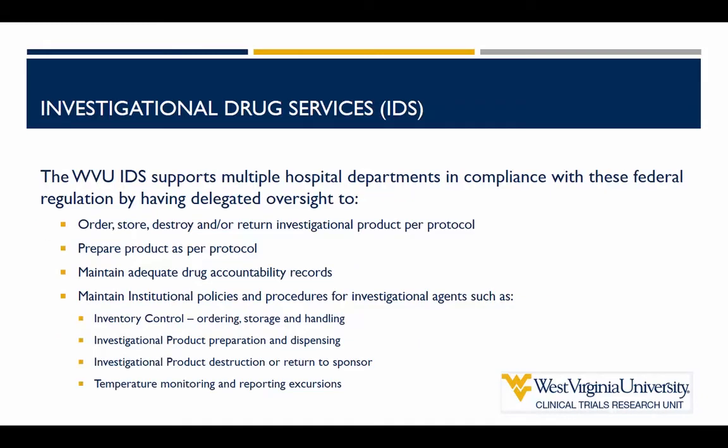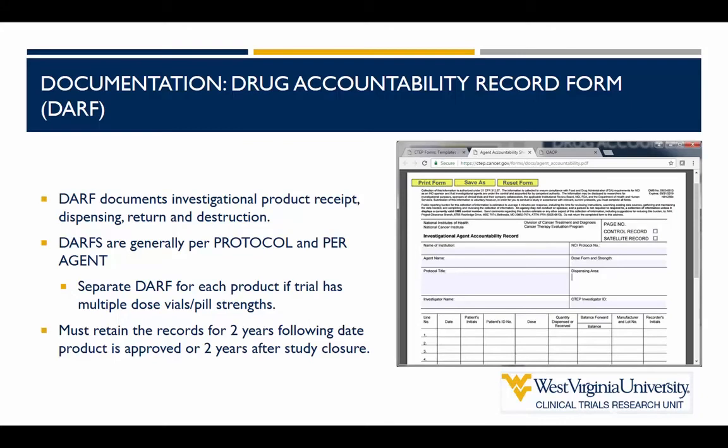Investigational drug services is what we use here on our site. So there, most of you, if you're using a drug agent, they'll do all your control and preparation dispensing. But you as a coordinator, if you don't have a pharmacy, this is what SOPRA may ask you about.